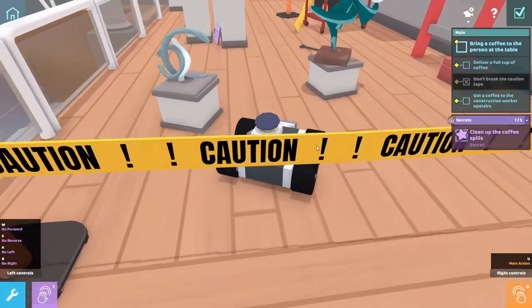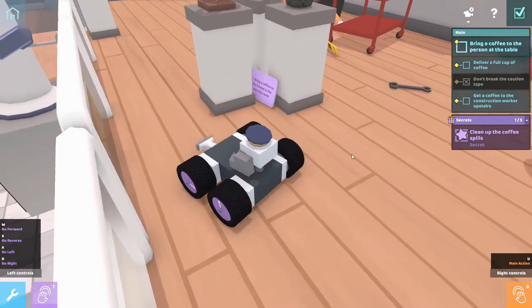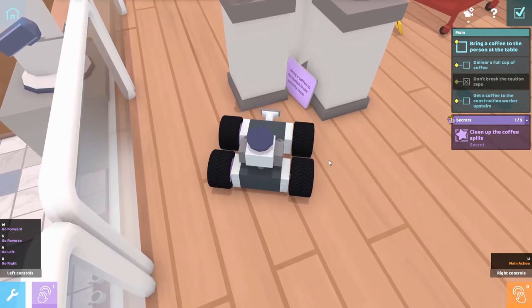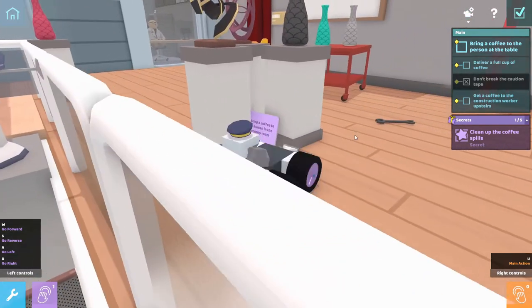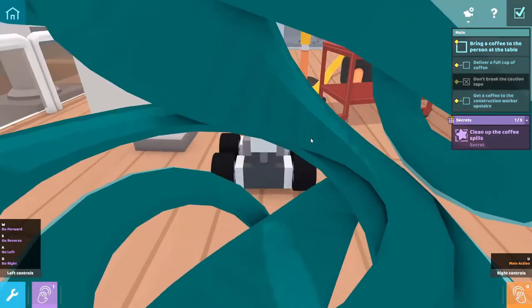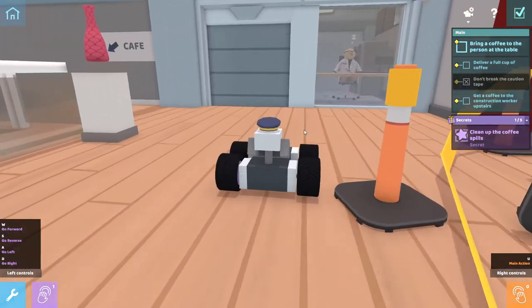Oh, here's the one right here. Let's see what this note says. Hello, Mr. Note. Bring coffee to the human in the security room. That guy over there? How do we get in there? Hold on, let me see what I can see here. Maybe we have to use the wrench to get in there or something. How do we open this?